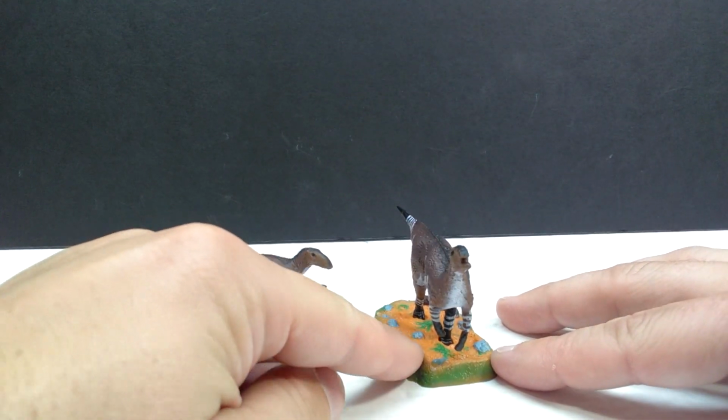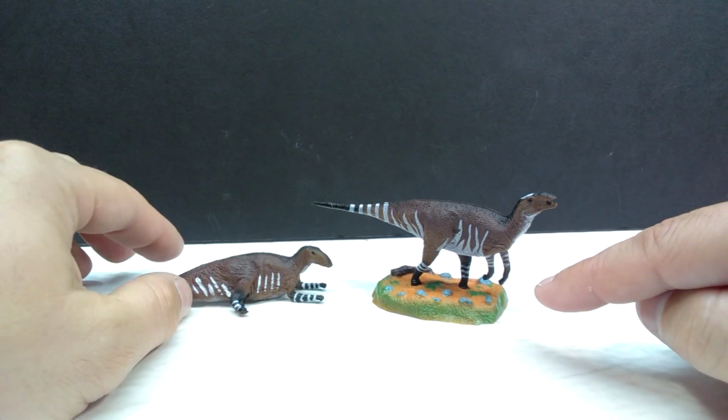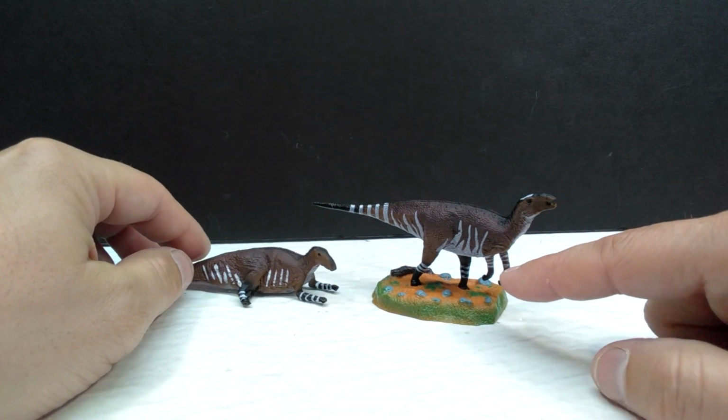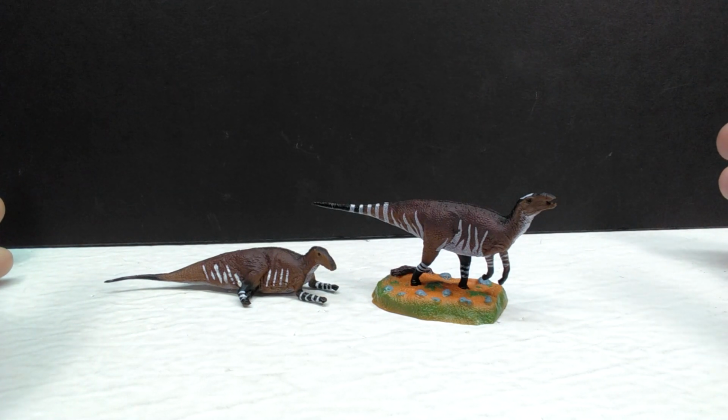And I like that you actually have to press it down into the ground a little bit, because I have seen figures like this before where you have to apply it like that, where there's no peg or anything. And for instance, one good example of that is the Dino Hazard Irritator.